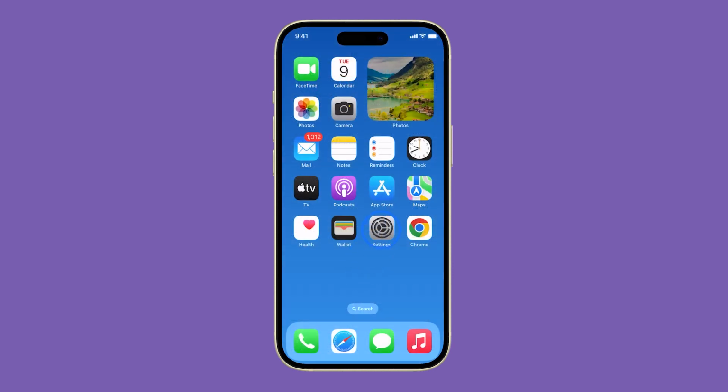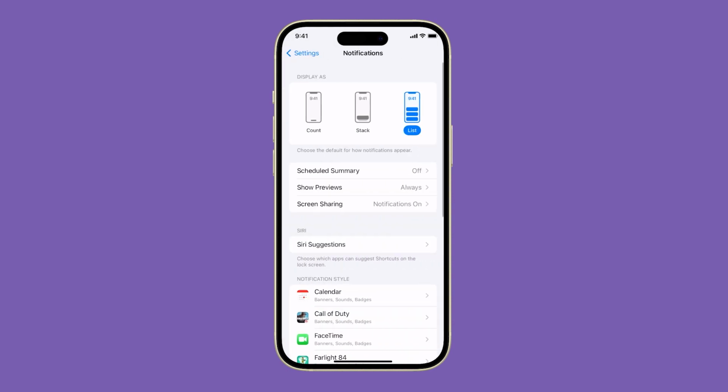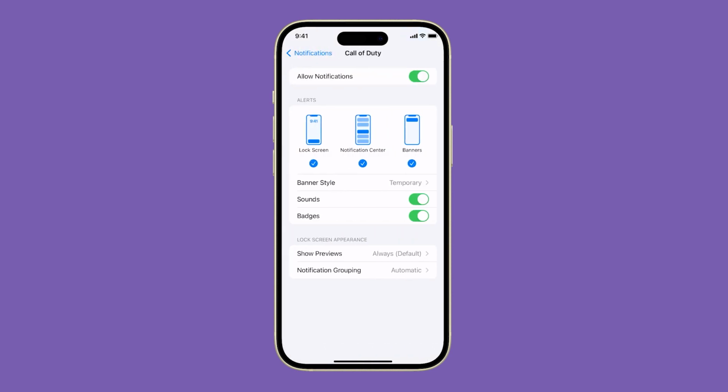Open the Settings app and tap Notifications. Scroll through the list of apps and tap the app you want to change the notification settings for. Toggle off the Allow Notification switch to turn off notifications for that app.